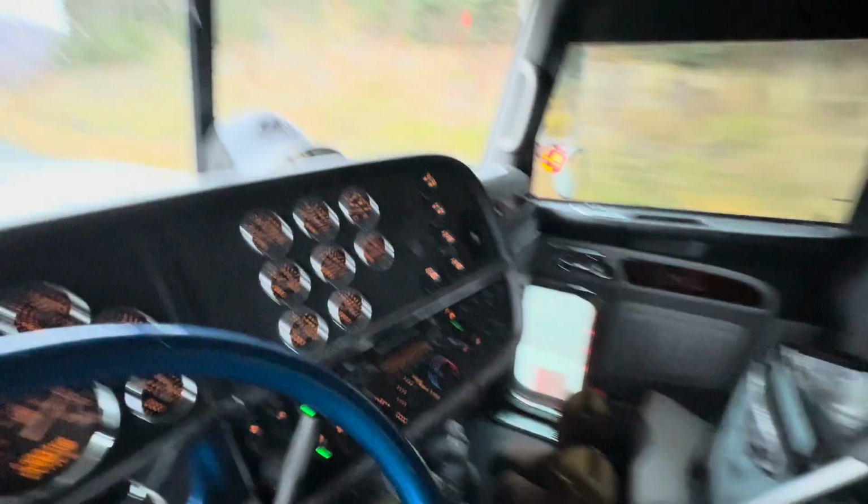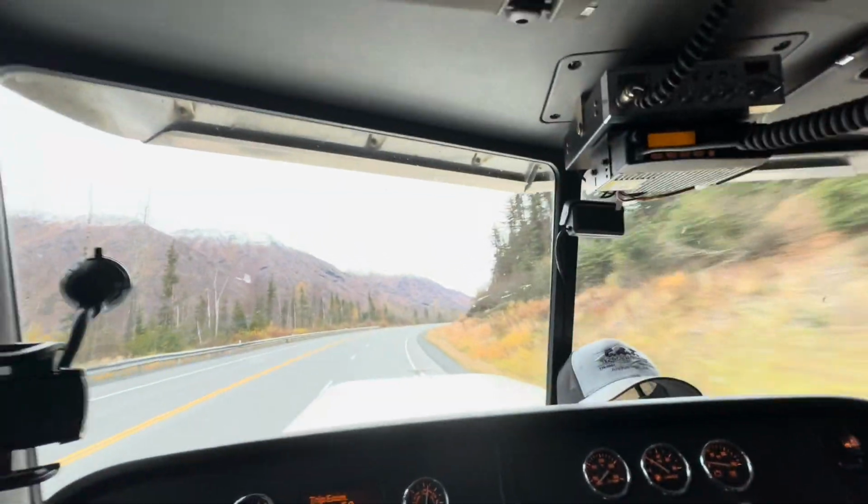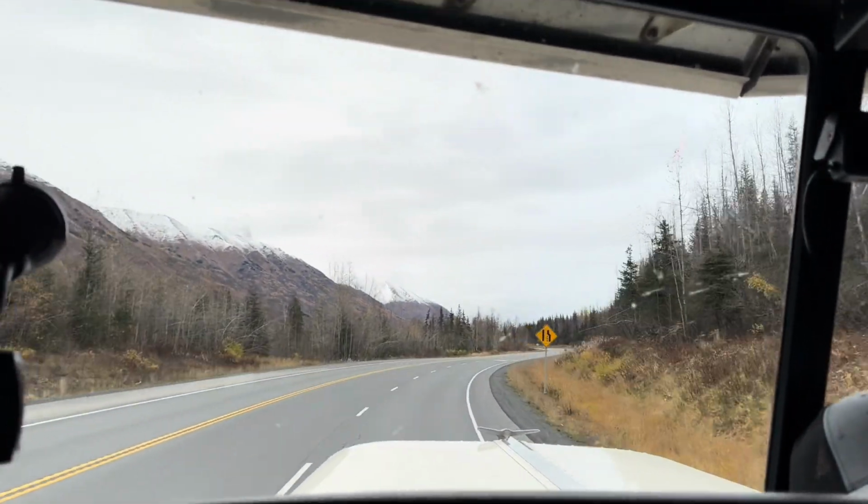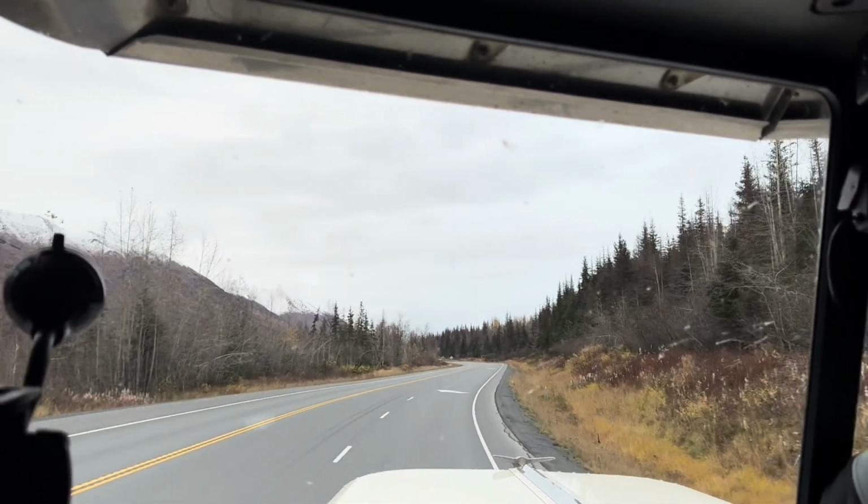We gotta unload this stuff at the shop that we have on here, and then we have to drop this trailer at BCI and grab a loaded trailer, take it to the house because it's going out to Big Lake tomorrow morning. So we'll do that. But yeah, anyway, let's just keep on keeping on. Keep pushing to Anchorage.